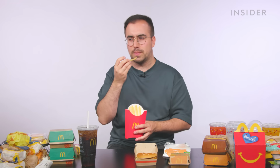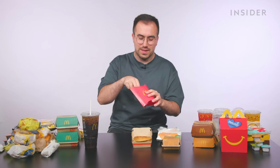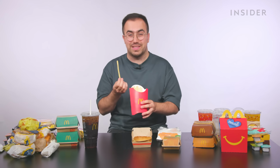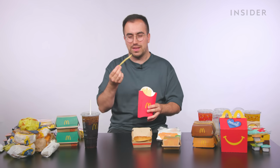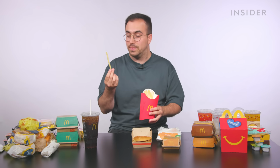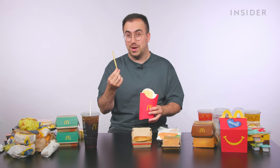I think taste-wise, there are some slight differences as well. There is something more than just salt going on here. I only know this because we made that fast food chemistry episode of McDonald's fries. But there is a sort of artificial beef flavor that's added to these. And you do kind of taste it. It's very subtle, but there's a savory depth of flavor to these that you just don't get in the UK. I kind of like it, I can't lie.